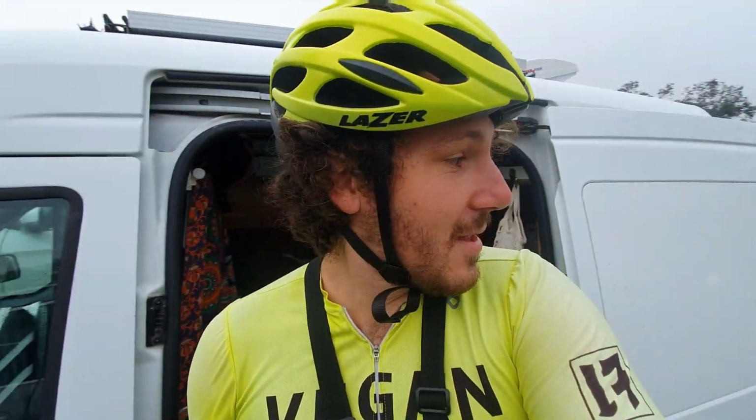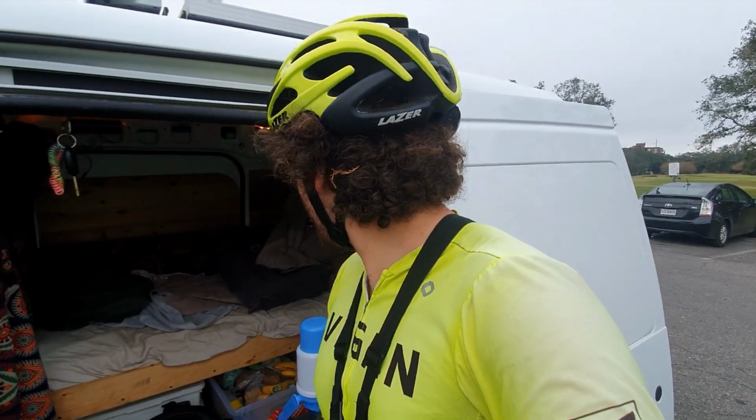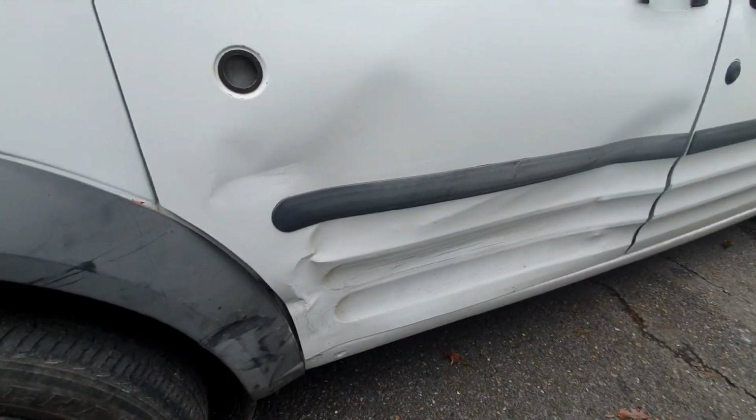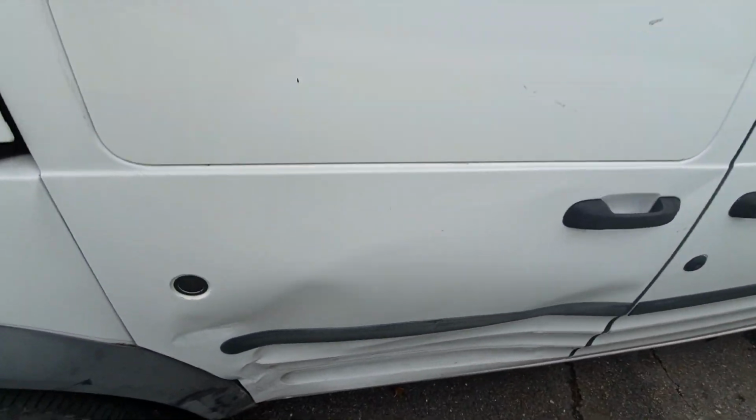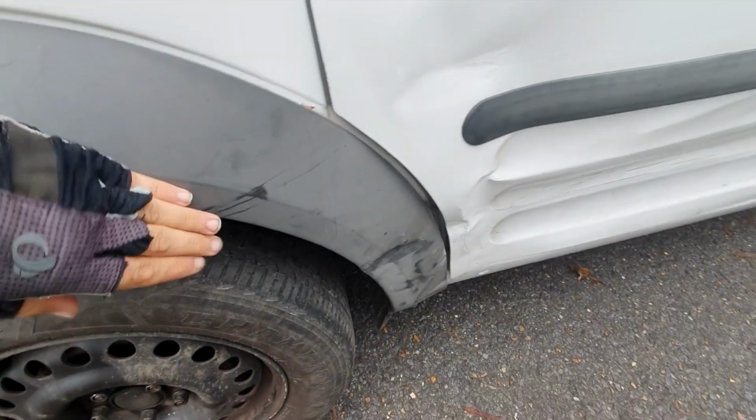So today, I'm going to do another little ride before we head out. I'm gonna go down the Mississippi River, which should be pretty cool. What park are we in, Taylor? We're in Audubon Park. That's what happened to Connie. Someone ran into the side of us, but luckily it's mostly just a door. A little bit of the wheel arch too.